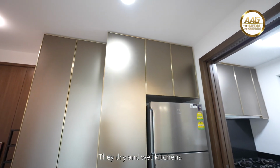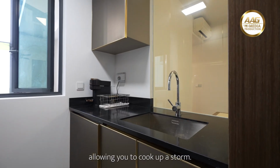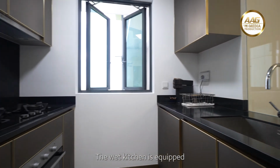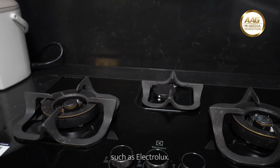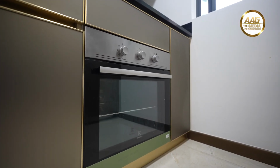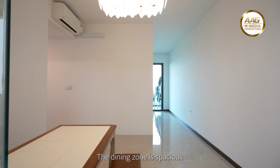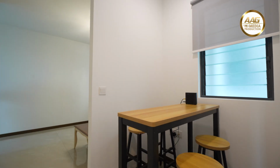The dry and wet kitchens are of good size with excellent ventilation, allowing you to cook up a storm. The wet kitchen is equipped with quality appliances such as Electrolux. The dining zone is spacious and can easily fit a 6-seater dining table.